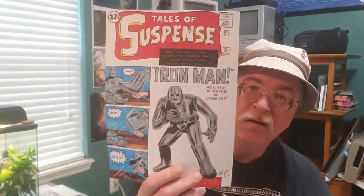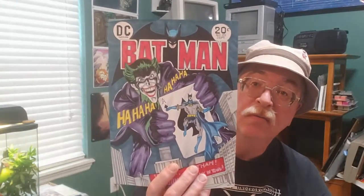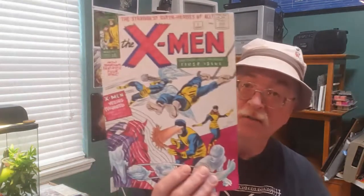There's the first Iron Man. One of the weird magazines, Golden Age. Classic Batman Joker cover. Let's see, the first Wolverine. This will probably be the closest I ever come to actually getting the first Wolverine. Punch Comics. Fantastic Four #1. Chamber of Chills. X-Men #1. And finally, Captain America #2.